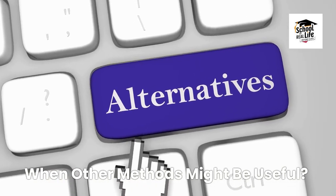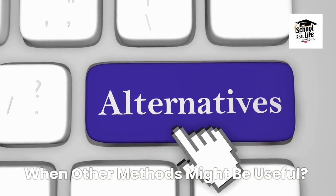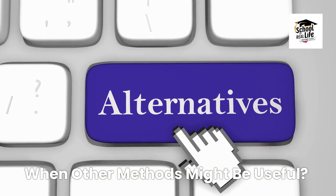While the STAR method is highly effective for handling most behavioral interview questions, there are times when other techniques can also enhance your responses and make your interview stand out. Let's explore when and why you might use additional methods to complement STAR and make your interview even more impactful.